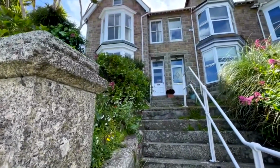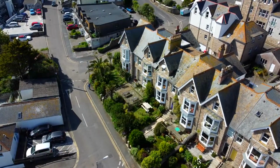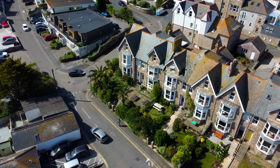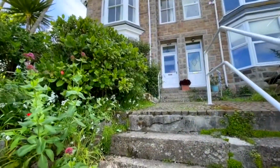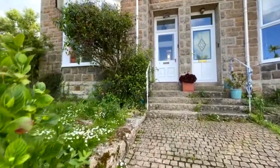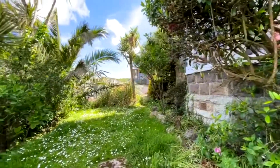The houses are a good mix along this terrace of holiday lets and lived in. Some have been converted into a couple of apartments. They are very popular, and when they come on the market, they tend to get interest relatively quickly. This one's the end terrace, so we've got the benefit here of this larger garden space which goes around to the side. That's the front part here.